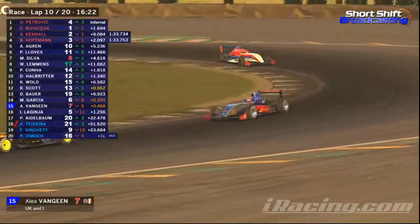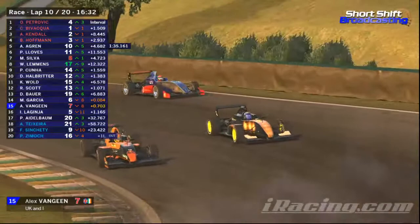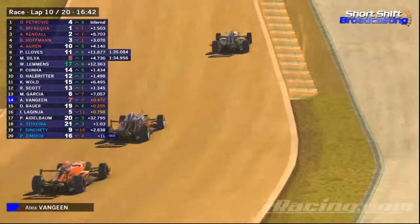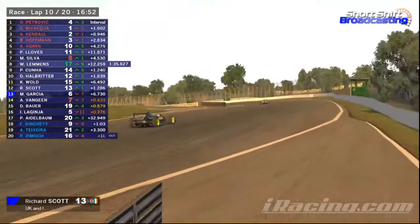Very pretty paint job on that Formula Renault 2.0. Locks up a little wheel here. That's easy to do in these fairly high camber turns. And then it's Garcia challenging Bauer, and he takes the position away from him. And then Van Geen does the same thing. He slices it underneath Bauer there and takes that 14th position away from him. And let's take a look at Richard Scott here, and then it's Garcia. That gap is about 7 seconds.